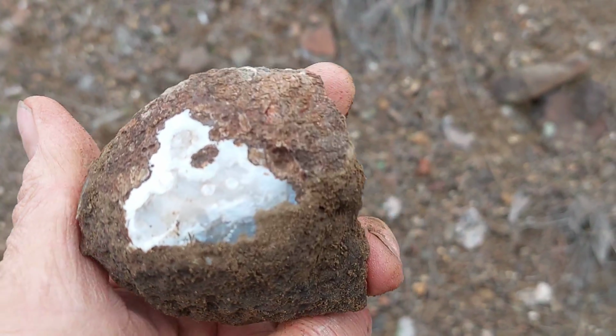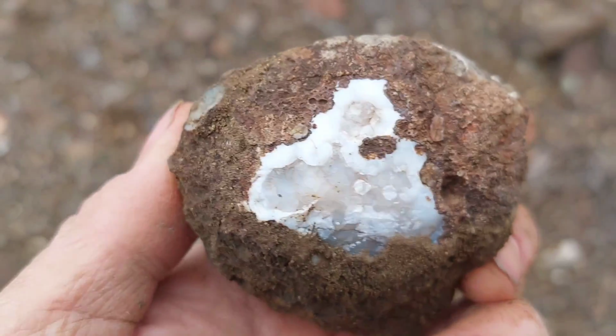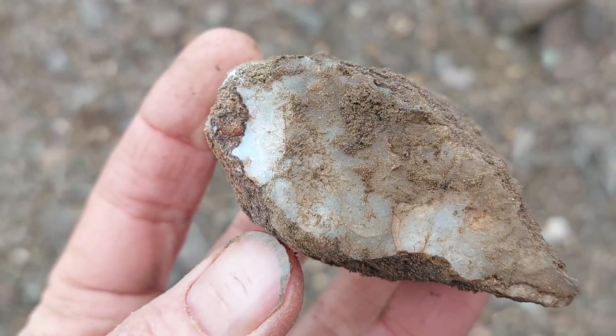Alright, I'm starting my hike out. I just found this really cool agate nodule. So it's a whole nodule. I haven't seen much like this on this side of the hill.